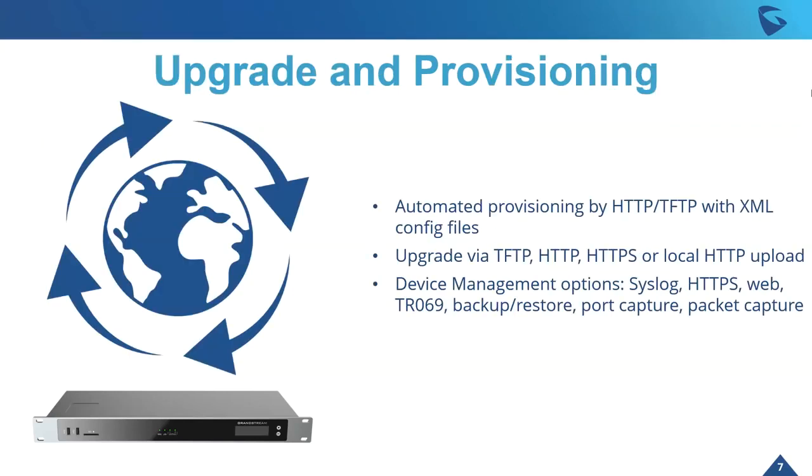Upgrading and provisioning the device is really simple. Automated provisioning by HTTP, TFTP with XML config files. And you can upgrade it via TFTP, HTTP, and a host of different options there. I'm not going to list them all off. Device management options as well. Tons of opportunities here for you to manage and configure the devices, really making it very simple on the reseller and installer side.